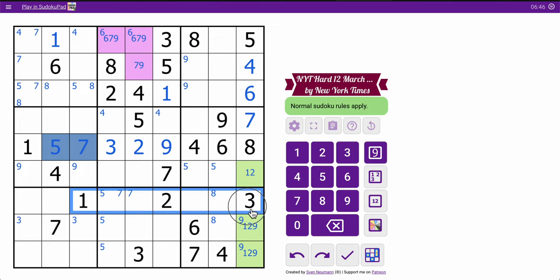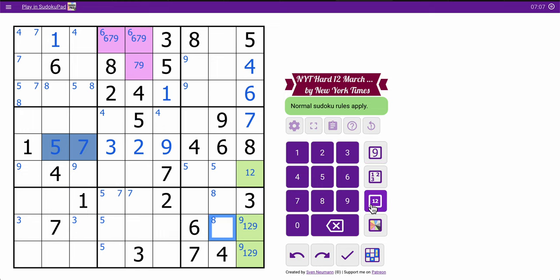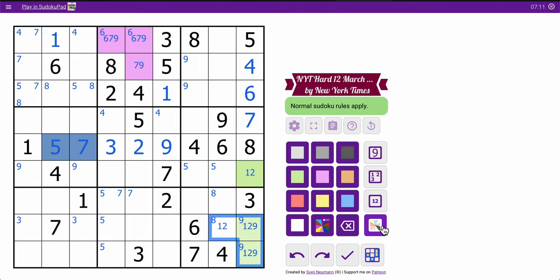One and two both come in here. Yeah, okay. Well, one and two both come in here. Oh, this can't be 9 because these are 9. One and two can't be here. One or two are forced to be in there. And I think that means this is now a triple, right?